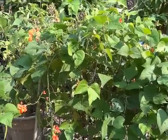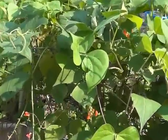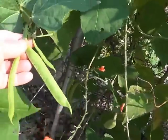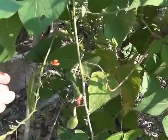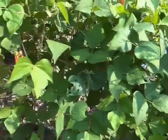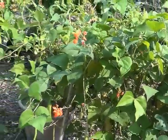Scarlet runner beans, doing nicely. I will pick them just about this size here, is what I like. Any bigger and they get seedy. Plus I have the fence around here anyways, I might as well use it. Next year I'm going to do cucumbers on it.